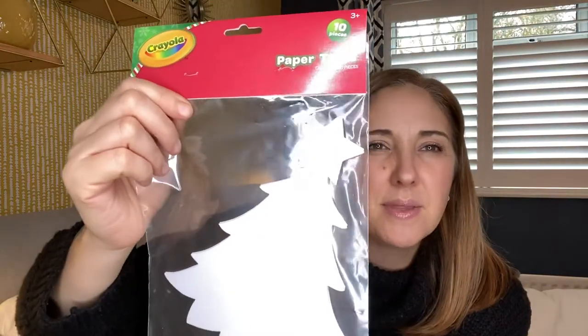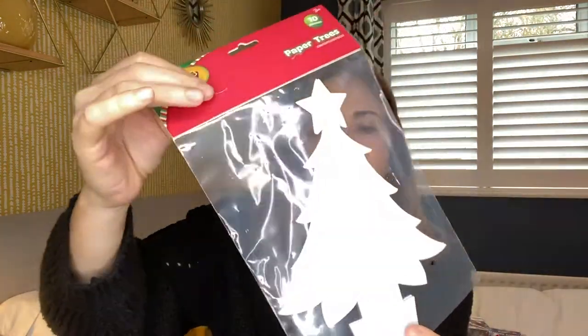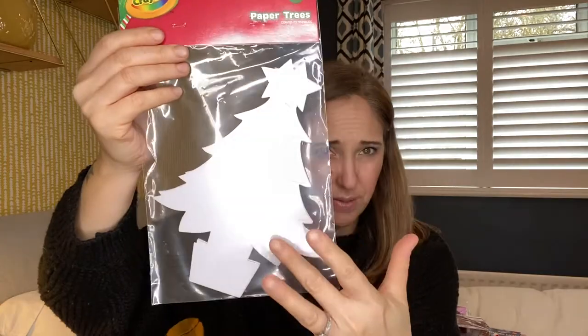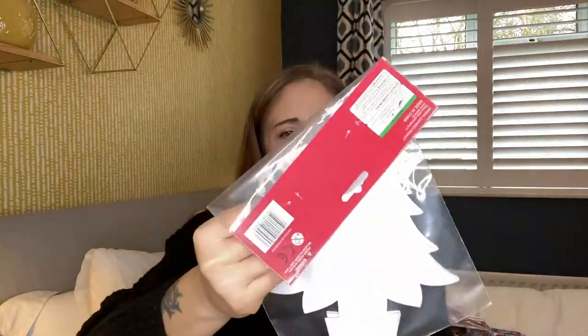And then I picked up these paper trees. Oh, they're more like card trees, and I thought we could either use glitter or pens or whatever and stick some bits on them, and then they can put them in their room or something like that. Passes the time, doesn't it? So I thought they were good. There's 10 in there, so they're quite good, I think.